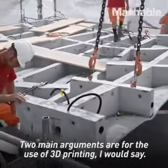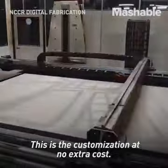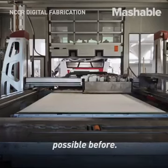Two main arguments are for the use of 3D printing, I would say. This is the customization at no extra cost, but also then that we can create complex geometries that are not possible before.